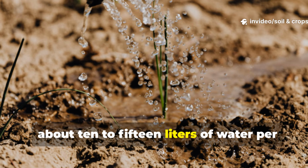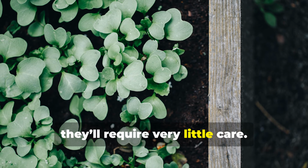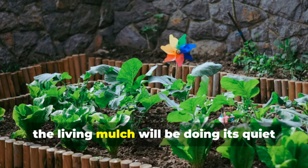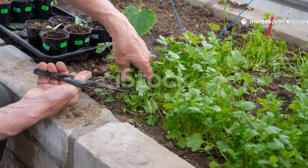About 10 to 15 liters of water per square meter is sufficient for even sprouting. Once established, they'll require very little care. By the time your vegetables are growing tall, the living mulch will be doing its quiet work below, keeping moisture in, weeds out, and nutrient cycling.